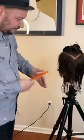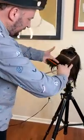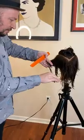Right, and then we're literally working through the back area now, and we're just over directing all that hair up to that stationary guide. So making sure that you're bringing everything up to that first section.